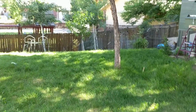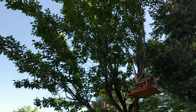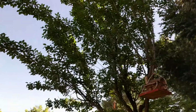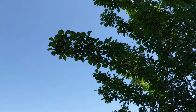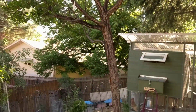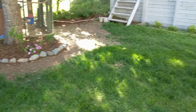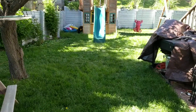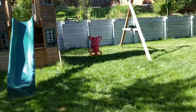And last but not least, we have this plum tree. This is a great plum tree. It produces every year. I don't think you can see the fruit because it's too shaded, but it gives us a lot of fruit every year. It's super tall, but hard to reach. But we still enjoy getting plums off of it.